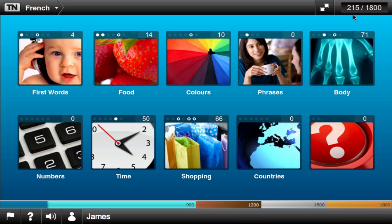Every game we play adds into our overall score. So this is our current score, and if we get 900 points, we'll get our bronze award. As we score more points, we'll get closer and closer to the coveted gold award. And once you've scored maximum points, you'll be confident in the basics of French.